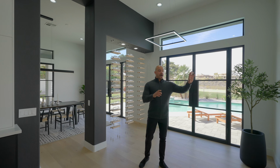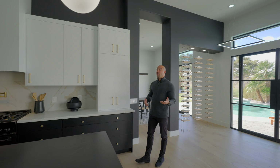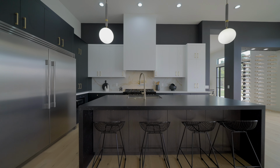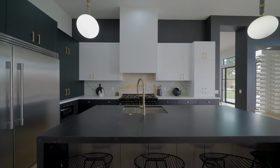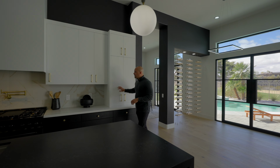Over here, we do have another door, which we'll see in a little bit. But let's talk about this kitchen, because this is where we normally really start off. Now, of course, we have custom cabinetry throughout this entire kitchen. Very simple, very minimal, kind of the theme for this property. So we have the minimalistic cabinets, we have our brass hardware, and here's where things get a little weird.